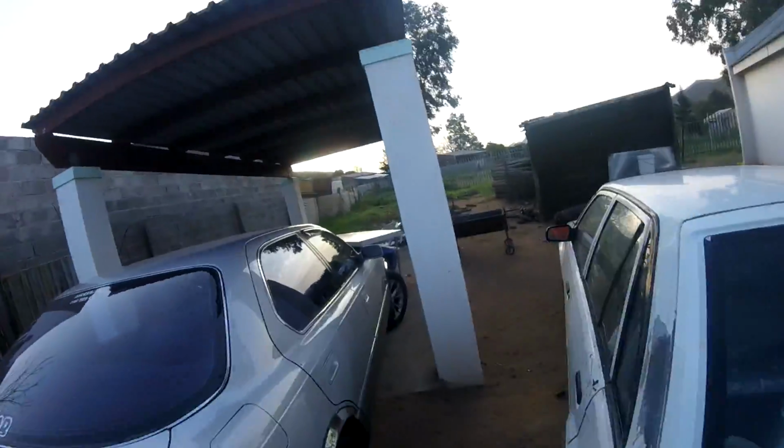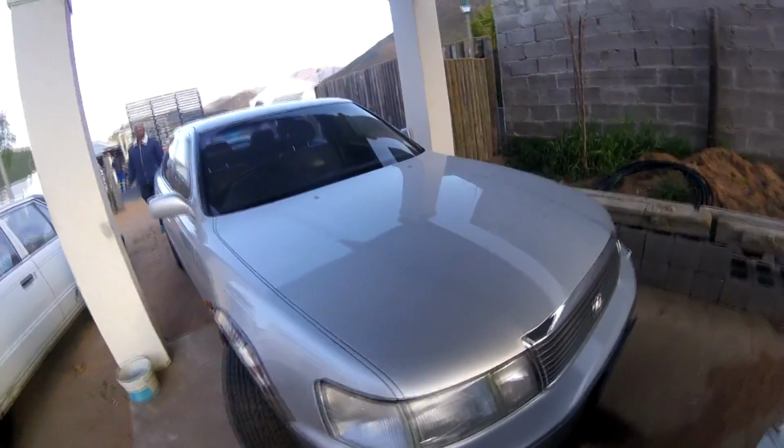Okay guys, so this is the new project. Lexus LS 400.